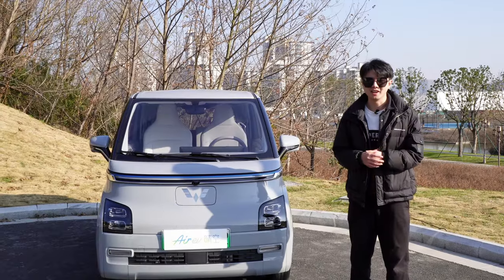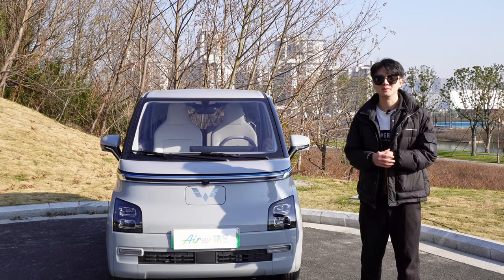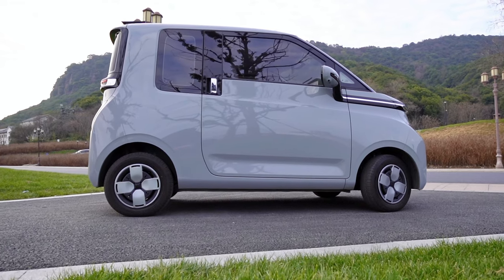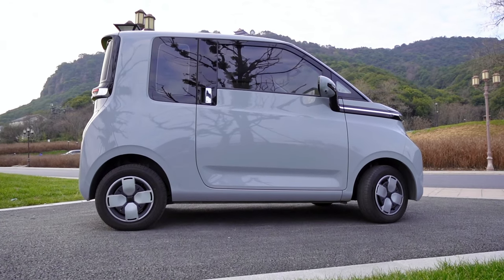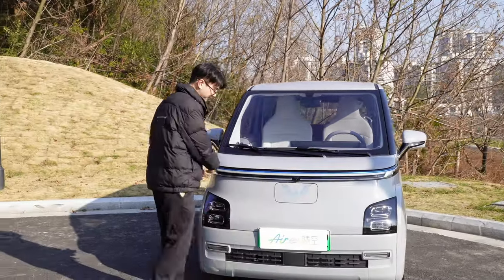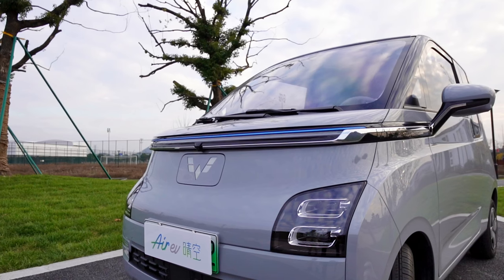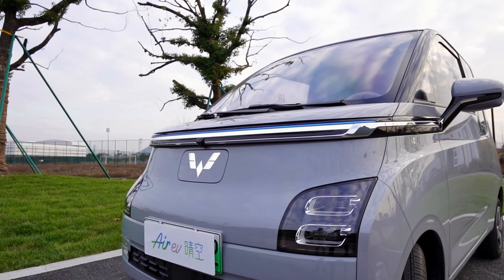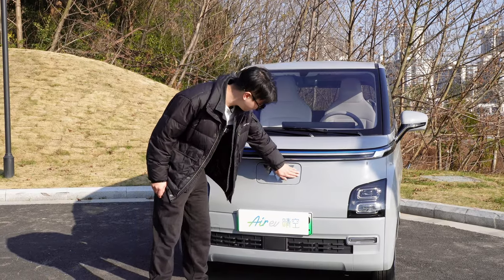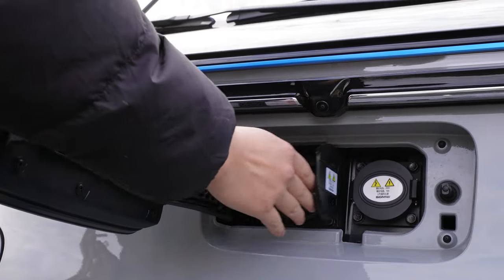In terms of the design, I think it has become more refined if we compare with the Mini EV. The overall feeling of this car is quite tiny and square. You've got this lighting up strip cross over the front face here. And even this logo here, it lights up. It definitely looks cooler with those lights. And right behind this logo, you've got the fast charging port and the slow charging port.